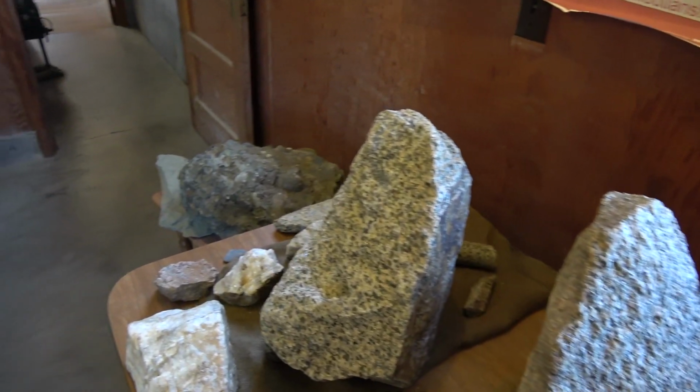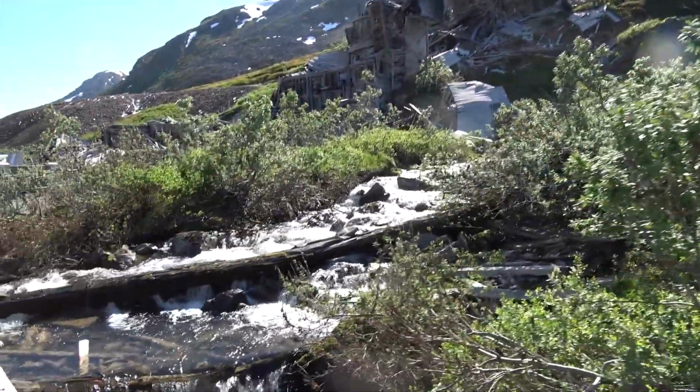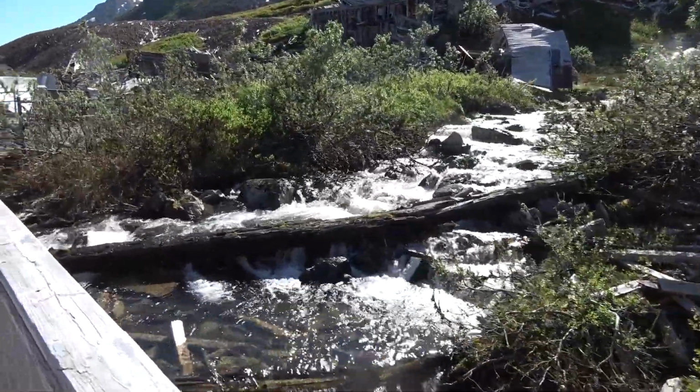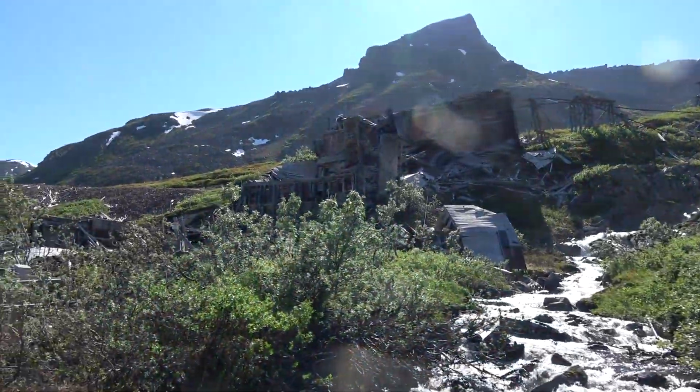The state of Alaska has truly done a fine job preserving this site, although much of the plant, shops, and powerhouse were pretty much destroyed by time prior to the state acquiring the site.